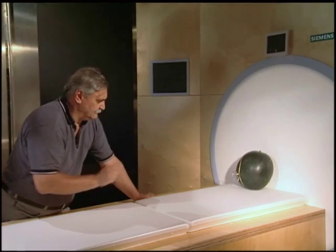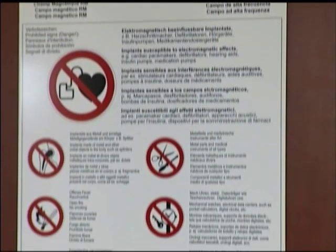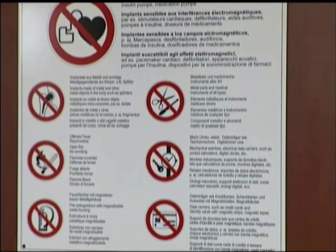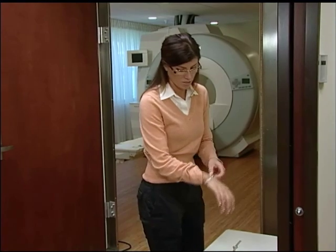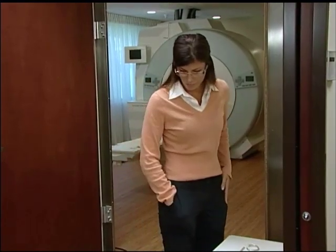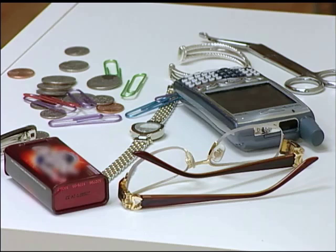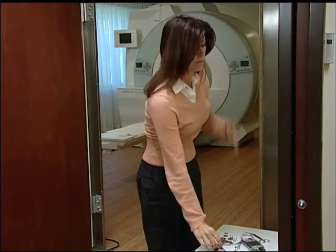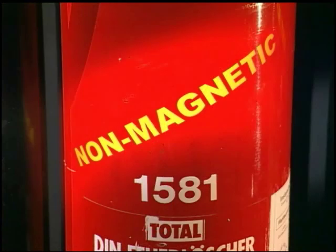The magnetic field also influences watches, magnetic data storage media, and precision mechanical devices. When bringing devices and objects into the examination room, ensure in advance that they are not attracted to the magnet. Ensure you do not have any metallic objects on or in your body before entering the examination room. In an emergency, it is very important to know which non-magnetic rescue tools are available.